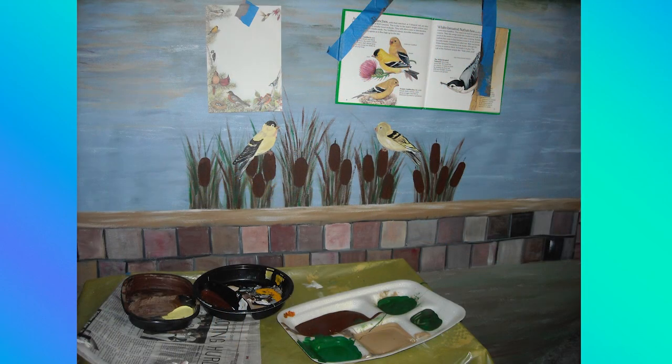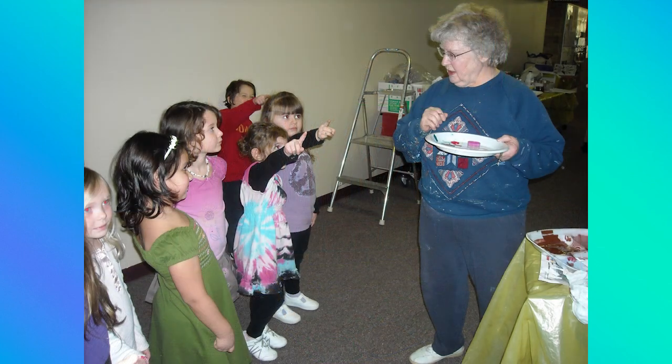And here you see the setup for part of the mural with cattails and goldfinches. Midvale School shares the next program for seniors and the preschool program, and they share the gym, and the children come from their south end of the building to the gym and loved watching what was going on as they were coming by and would stop and chat for a while and ask questions.